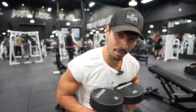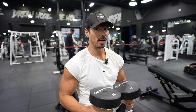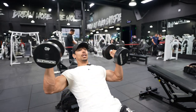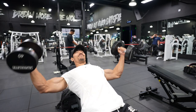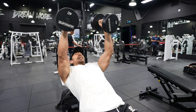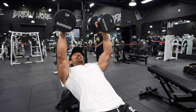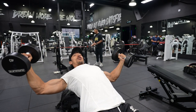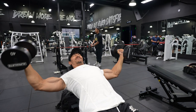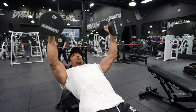Next, we're doing some flies. I always tell y'all boys, and I'm gonna say it one more time. If you're trying to get a bigger chest, you need to do flies. Cables, machine, dumbbells. This is what's gonna isolate your pecs and increase not only your strength, but also your size. And as you can see, I don't know why, I have always liked the bench at a slight angle. And just nice, well controlled.